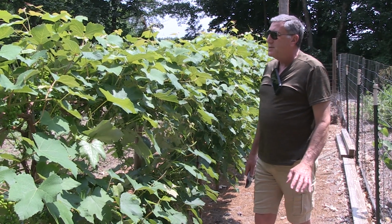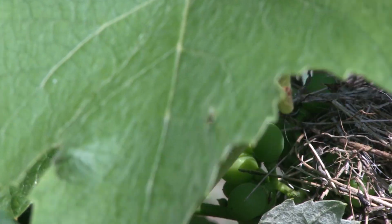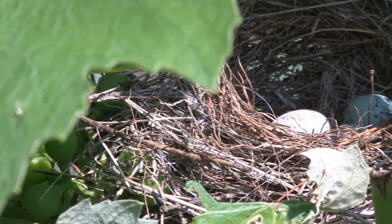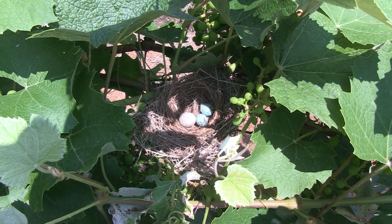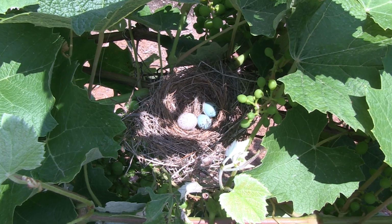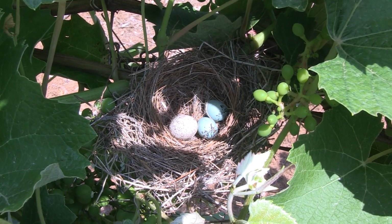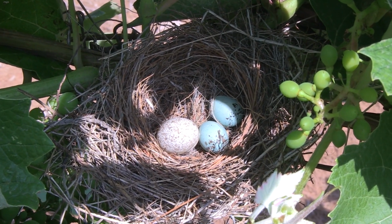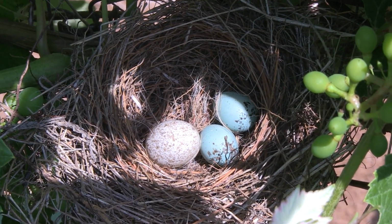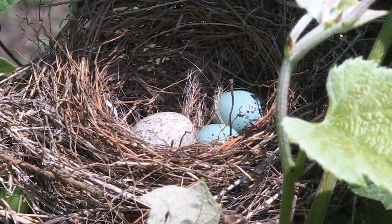But guess what? Also in the process of pruning the grapes, I found a little surprise. We get a robin's nest right in the middle. But it's more than just a robin's nest, because a foster mother moved in and abandoned one of her eggs. The brown-headed cowbird is notorious for laying her eggs in another bird's nest to allow that bird to foster her child. So right here we got this little robin's nest.